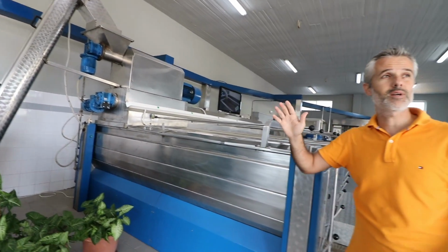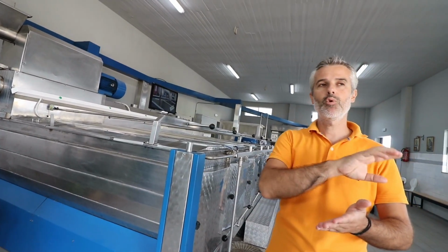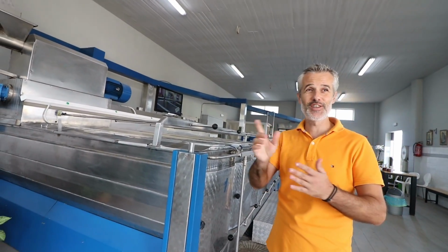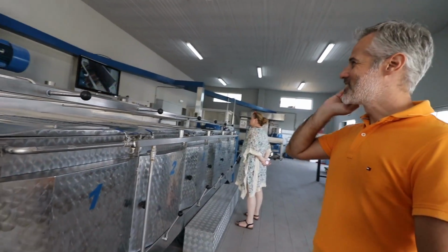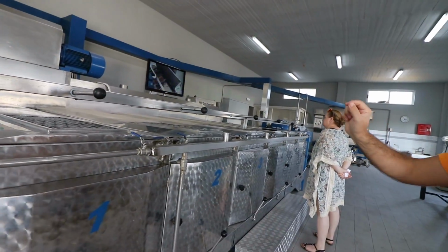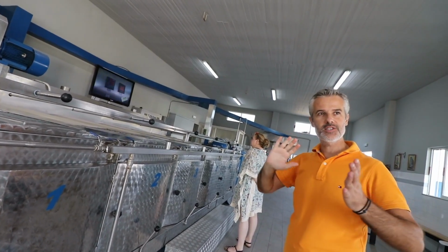With this method, we can crush about 5,000 kilos of olives per hour. With the stone mills, it was almost per day. Huge difference in production. The size is very small. So the resulting appearance is something when everything is crushed, including the pit. The stone of the olive is still inside it, it's crushed.